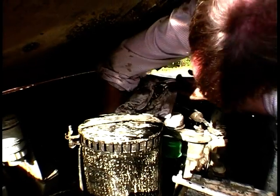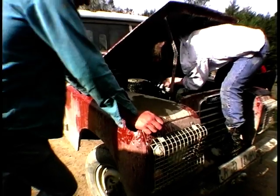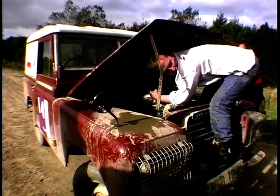Now, there are lots of 4x4 events that you can take part in across the country, but perhaps none has the fun and, of course, the good cause that this Rhino Challenge has. And it really has been a very fun day here in a very cold and windy Yorkshire.